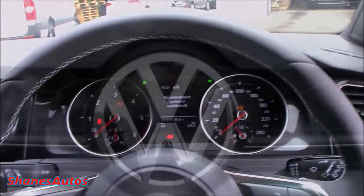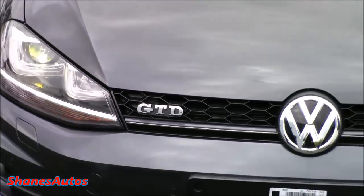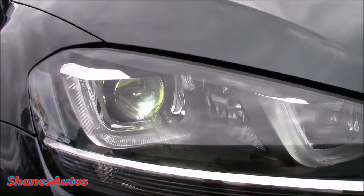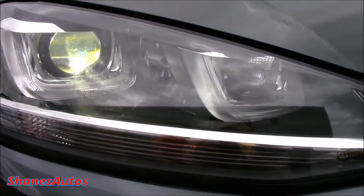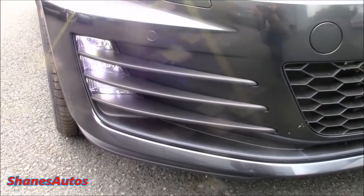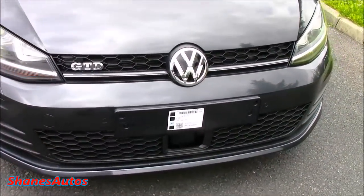So we'll just take a look around the exterior. This car is finished in carbon steel grey metallic. The GTD on the outside looks pretty much the exact same as the Golf GTI. It comes with these automatic bi-xenon projector headlamps with the LED running daylights as standard. It also has the LED fog lights with these very nice fins going around the fog light housing.